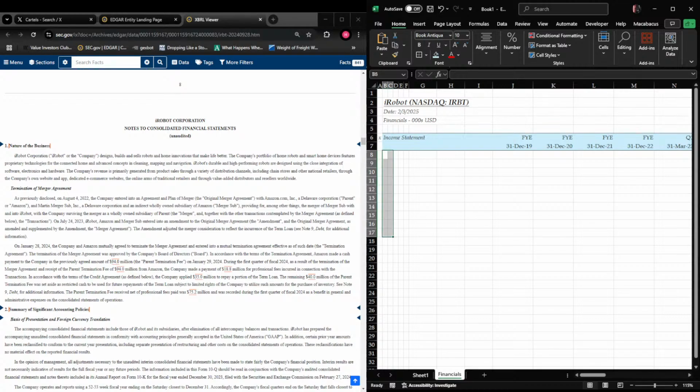So today we are going to value iRobot, or start the process of valuing it. All right, let's get started. So iRobot, as you all know, is a consumer electronics company. They make vacuums. They acquired Roomba a while ago, and they just have a strong IP.